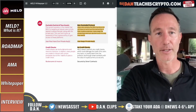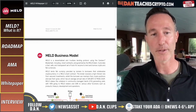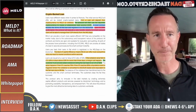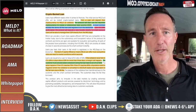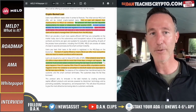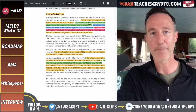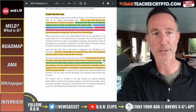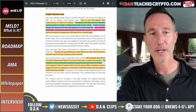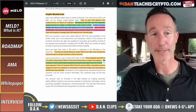All right. It's non-custodial. Users who employ the MELD protocol do not have to hand over the ownership of their keys, which is very true. And the rest of this is everything we just looked over. Crypto-backed loans, again, how it goes. The user will deposit their crypto to MELD as collateral into the DApp. The protocol will then use the deposited currency to create a collateralized DApp position. A smart contract records the terms of the loan, registers on the blockchain, and upon KYC AML confirmation, the protocol will execute a wire transfer directly to a bank account, which takes apparently seconds.